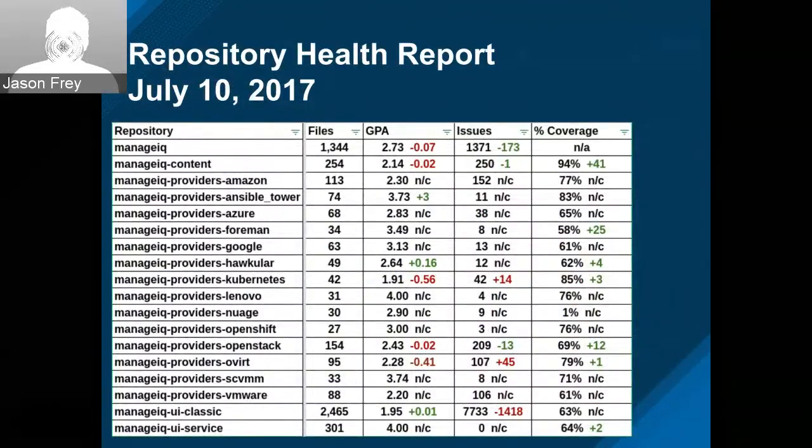This is our repository health report. As you can see, things were relatively stable. Of note, there were 2 repos that had quite large drops in their GPA, Kubernetes and the oVirt provider. And in looking back, we've been doing a lot of work this past 2 weeks to try to split out some stuff from the gems pending repo and get rid of it. And one of the things that moved out was a Kubernetes module and an oVirt module that moved out of gems pending and back into the provider specific gem. So as it moved over, it had problems probably and needs to be cleaned up. But we'll circle around and see if we can get those numbers back up again.